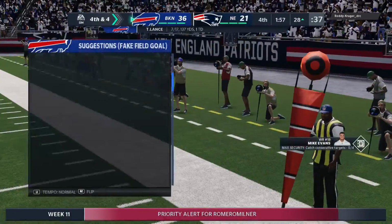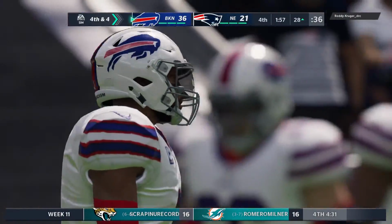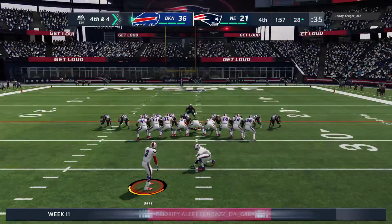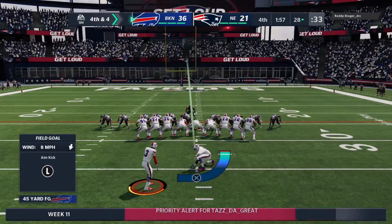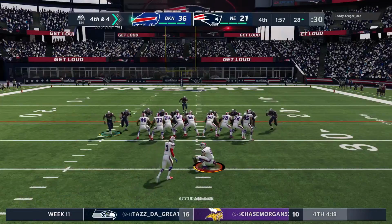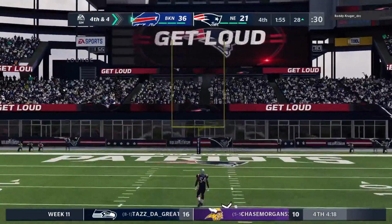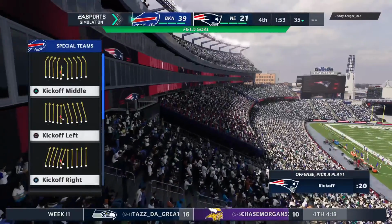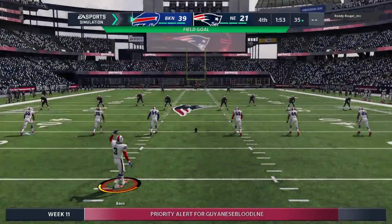From the snap, he certainly looked like he knew where he wanted to go with the ball, but surprise, that guy was covered. So that took his attention elsewhere to no avail. Tyler Bass for the Bills field goal. A 45-yard attempt. And this is right down the middle as he puts it through. And that will make this now an 18-point ball game.